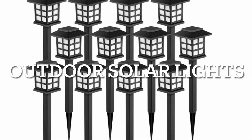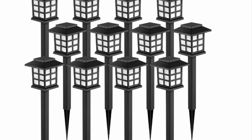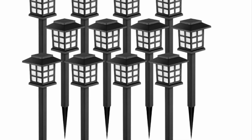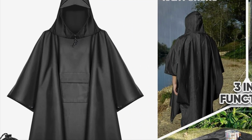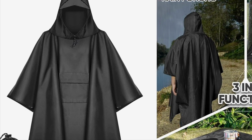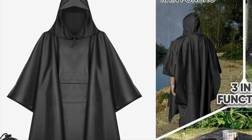For the letter O, outdoor solar lights. These are good to put outside in your yard, and then you can bring them in at night to make sure that you have a well-lit area. For the letter P, I decided to go with ponchos. Ponchos are great for staying dry in wet conditions.